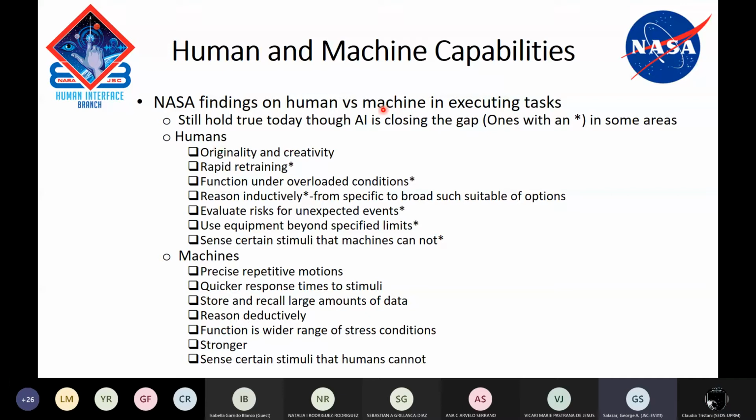Humans, originality and creativity. There's no question that we're very creative, and we can come up with a solution that sometimes is not in the book. We can figure out a way to solve a problem without ever being trained, just with what we have. I don't know if you guys are familiar with the term MacGyver. This is an old show from many years ago, but MacGyver always had a way of solving a problem by using bobby pins and rubber bands and a piece of rock and all kinds of things that he could find to come up with a solution. And we're very good at that.